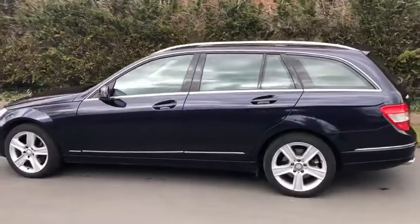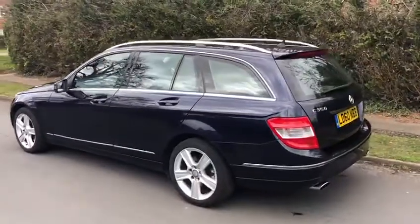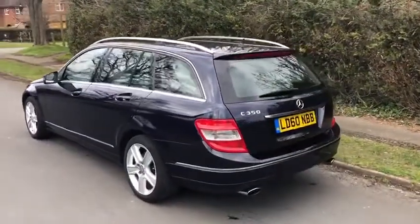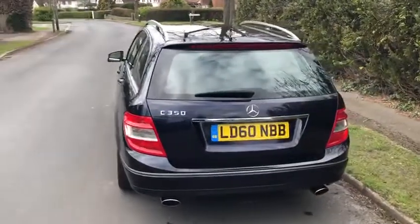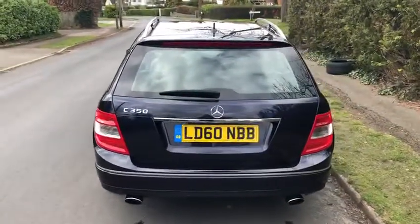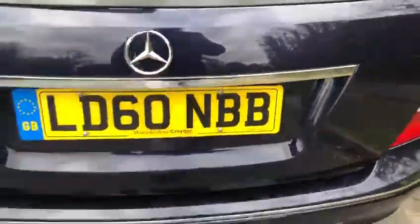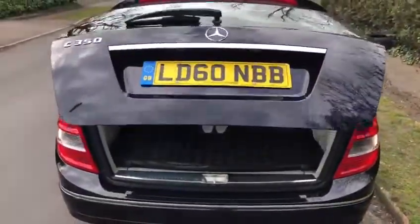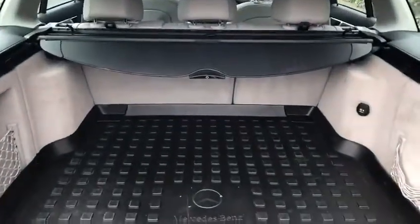As I mentioned, one private owner from new, a full and complete documented Mercedes-Benz service history, which I'll show you in a second. And yeah, a staggering engine. It sounds absolutely wonderful, and very smooth indeed. Quite a rare option for the age of the car, it's got a power tailgate, and yeah, light leather interior.